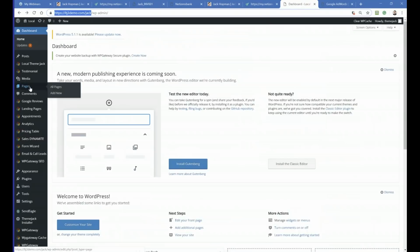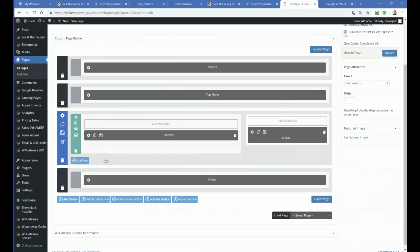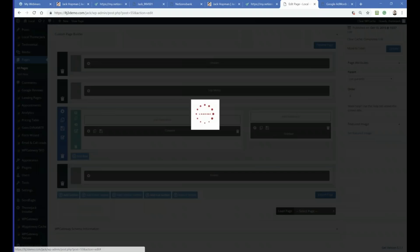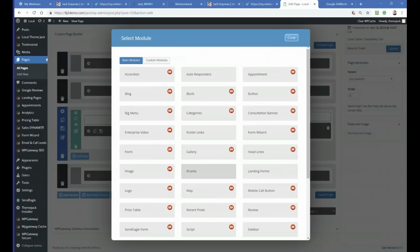So we go to the page. Do you guys see my screen? Then I go to Google AdWords. Then I see here the content, and let me add a module. Then I want to add a header. Shall I do that, or I can just do the button? The demo was for a button. Button.